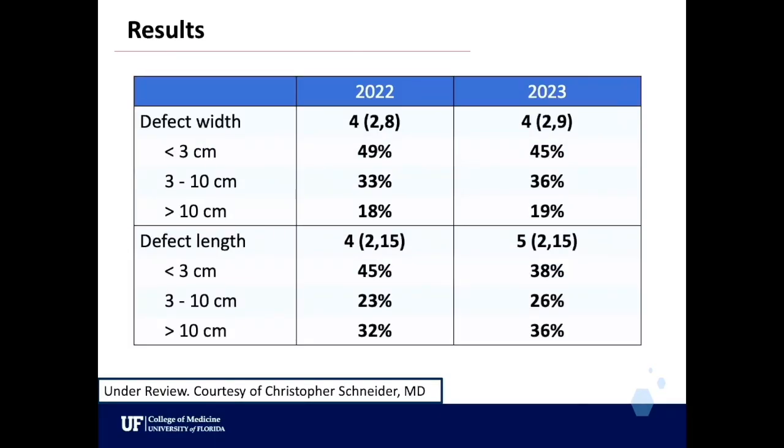But what's interesting is looking at the defect measurements. The median defect width was pretty much the same. But if you look at the three categories, less than 3, it had dropped by 4%. Not a huge drop. You can see more change on the defect length down below. So again, the median defect length is being reported 1 centimeter more. And if you look at the less than 3 centimeters at the bottom portion of the table, 45% versus 38%.